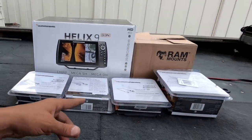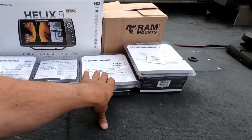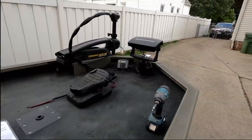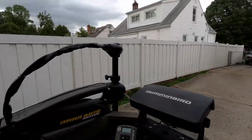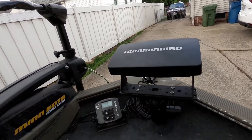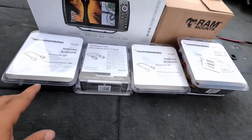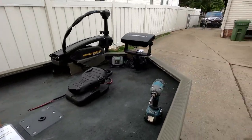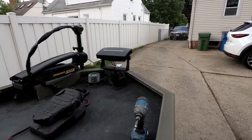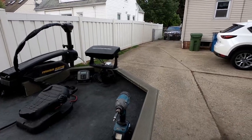Helix 9, got the RAM mount for it, got the cables, the dongles, the trolling motor bracket. We're gonna hook up 2 Hummingbirds in the front. Do dual Hummingbirds in the front. I'm gonna do them both right here, back to back, one here, one here. So we're gonna center them, network them together, so they both have Mega Plus. And I can use one on traditional sonar, and I can use the other one on down imaging or side imaging. But I'm gonna show you how to get them in there.